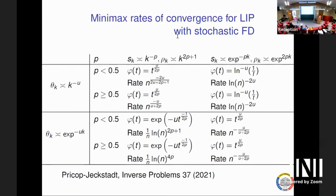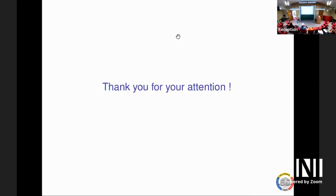What's also interesting for the future would be to look at adaptivity in this setting, because from what I know there is no result about this. And also to go on and consider the general setting, when you don't have parameter estimation here, but you look at how you can predict the process and how well you can predict it. But for now, I will stop here. And thank you for your attention.